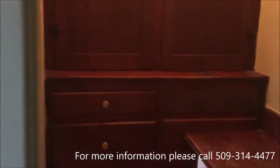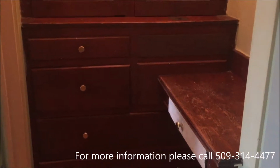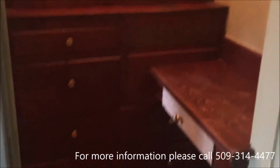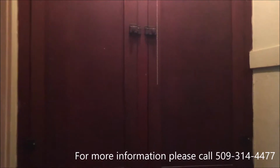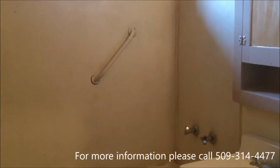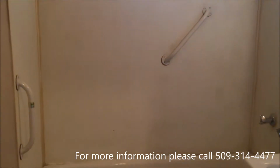I will now walk you through the bathroom. Now the bathroom has a little bit of a storage location with a dresser, a desk that could be used as a vanity. Now the bathroom has a shower and a bathtub. Little window there for ventilation.